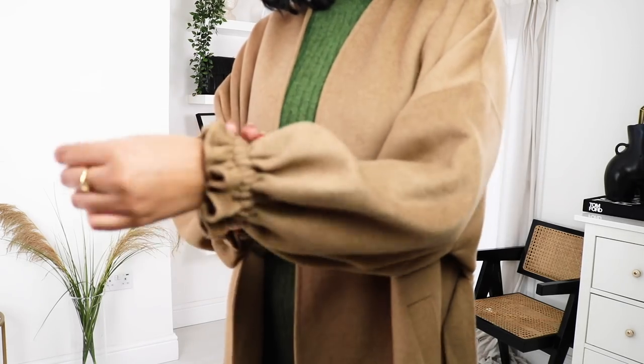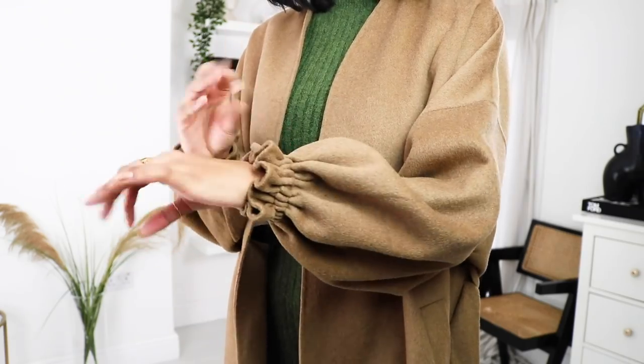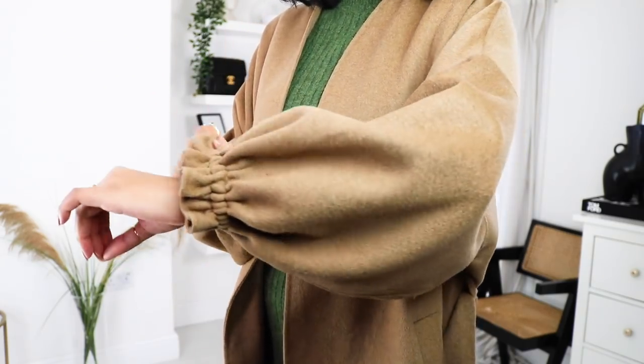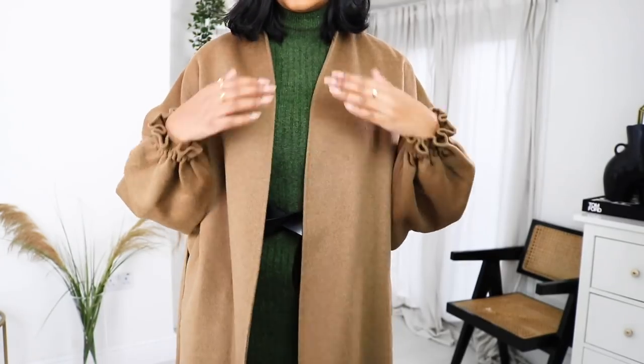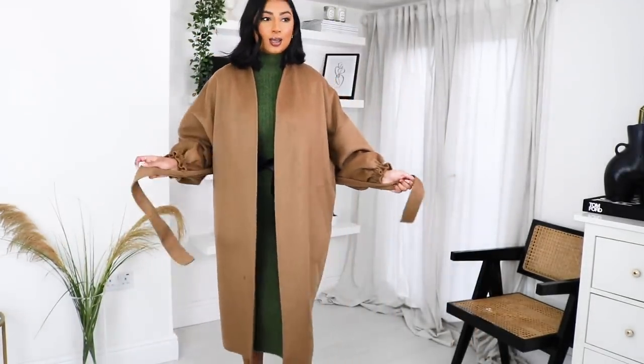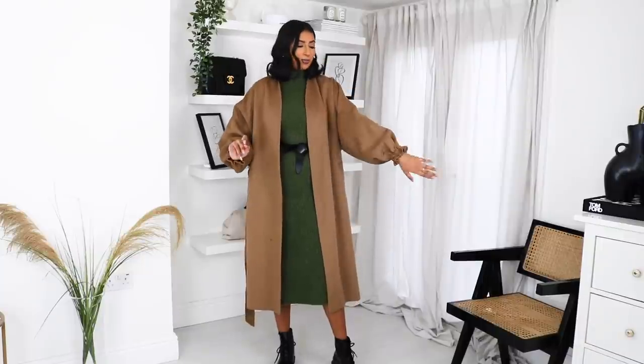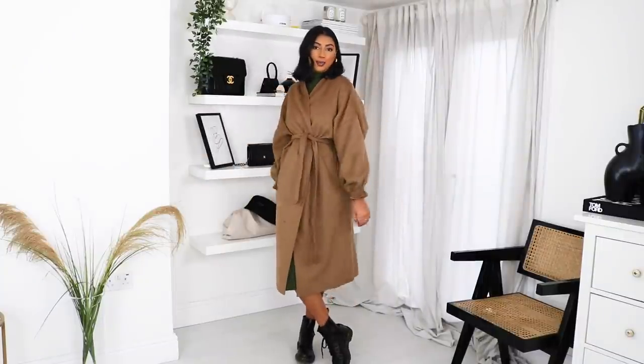It features this cuff sleeve detail, which was actually one of the main focal points of Hailey Bieber's outfit. So it was essential that the coat had this. It's collarless, it's like this. And then it also features a belt, but I really love this coat. I think it looks so much more expensive than what it is. It kind of looks like a Max Mara wool coat. This is what it looks like tied up, and I honestly just love this coat so much.